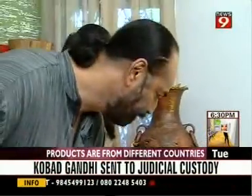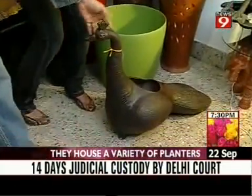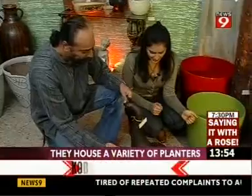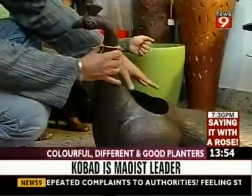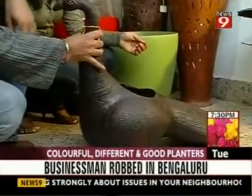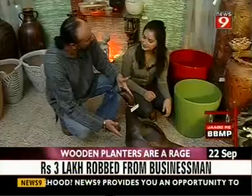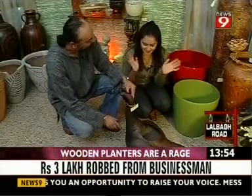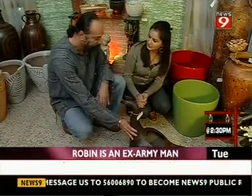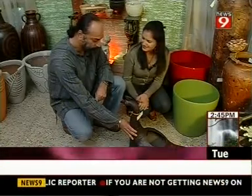Now this is a terracotta planter. This comes from Gujarat. And you can see it's a beautiful piece of work. It's a peacock. Now it's got a nice little hole over here where you can put your pot, or you can also put the mud directly over here and grow a plant. Look at it this way, it's an artifact that you can keep in your drawing room. It'll look beautiful and add that whole antique look to the living room. It's a very unique planter that I've seen.